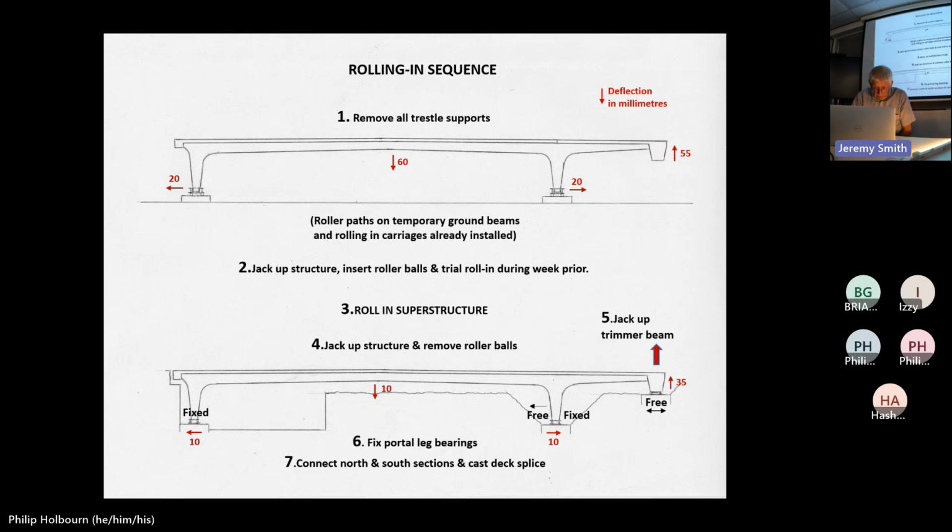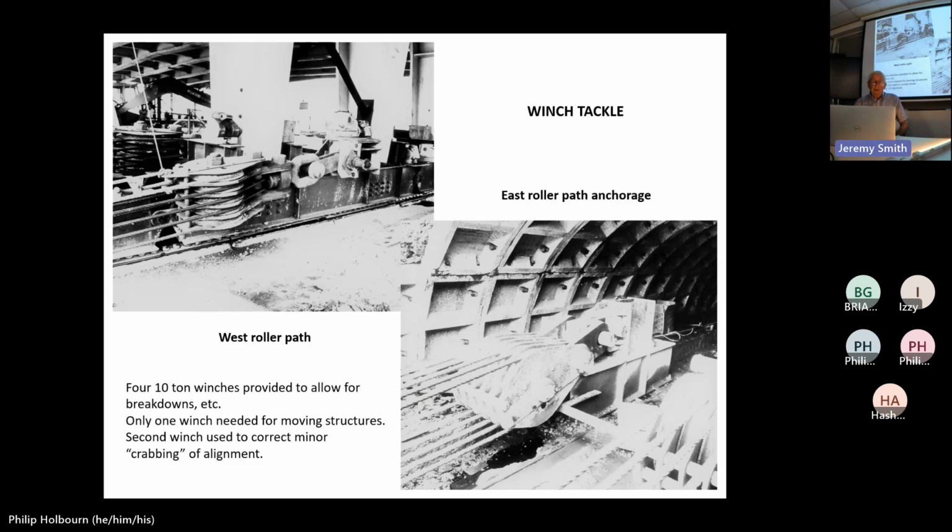And then we fixed the portal leg bearings, and when the second span was put in, the second half, we concreted and spliced the deck concrete. Rolling in, that was the tackle, pretty heavy tackle that was used. But interestingly, we had 4 10-ton winches, 1 spare, but actually we only used one to roll the bridge in, and one of the others was used just to correct any slight crabbing that there might have been with it getting out of line.